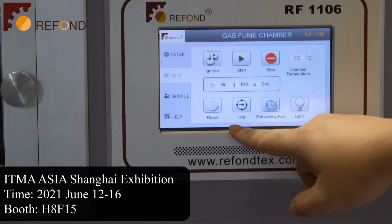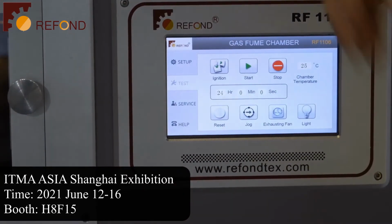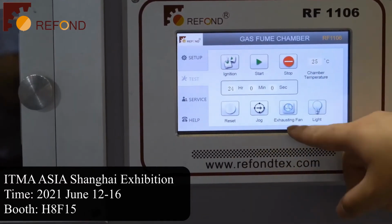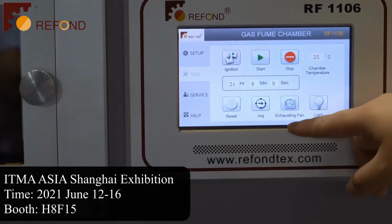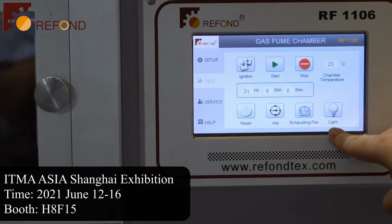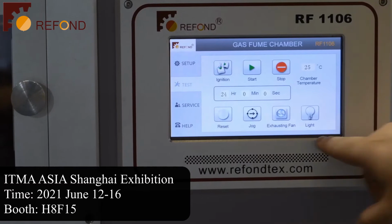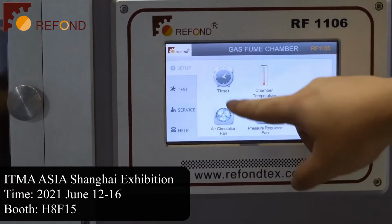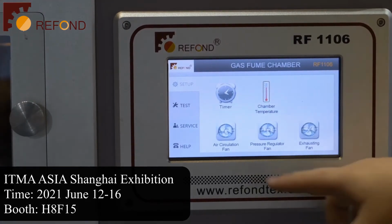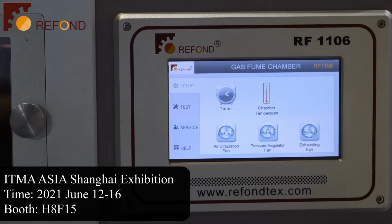And here you can also use the joystick to move the specimen rack for the loading and unloading of samples. And you can also turn on the exhaust fan manually, and there is also a light inside the test chamber for the observation of the test. You can set the test time and then the chamber temperature here. You can also set some other parameters related to the air circulation.